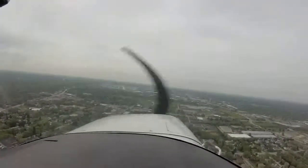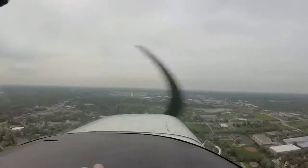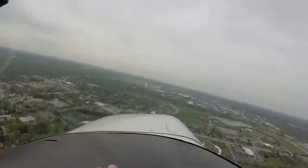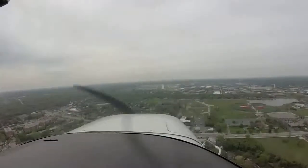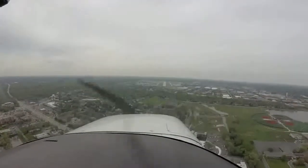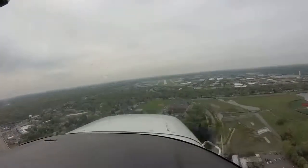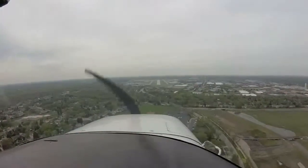All right, this is where we start setting down, and you have the PAPI lights. You see those white lights? Yeah. That means you're too high. So this is where you're going to start reducing the power. I can't see the RPMs. Yeah, reduce the power to 1700. And you're going to add 10 degrees of flaps. 10 degrees of flaps. I see the runway. I'm lined up.